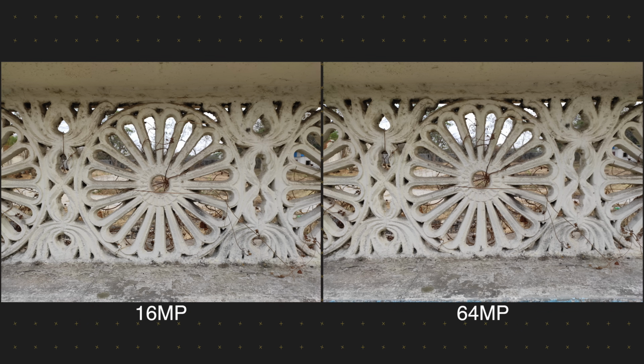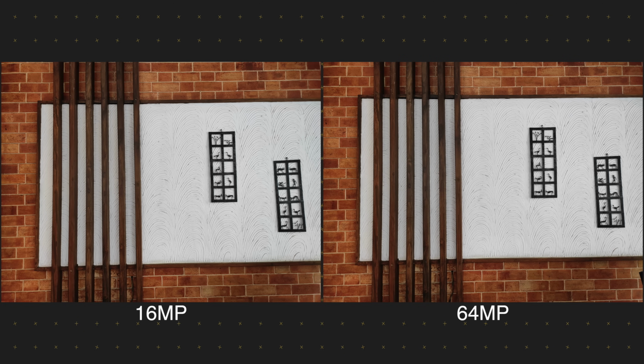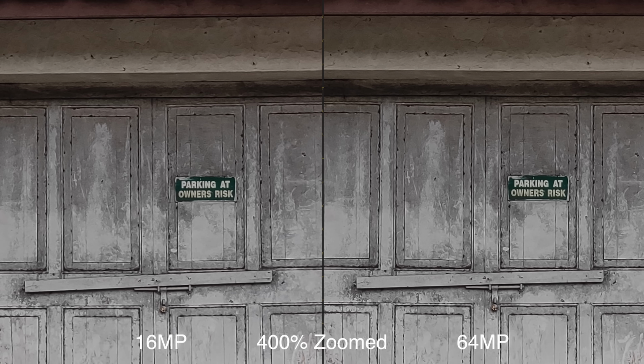You can use this mode when you are trying to capture a landscape or some architecture with a lot of details in them. These 64 megapixel images have more details, but you will have to zoom in 4 to 5 times to even notice a difference between them. These high resolution images don't show a very good dynamic range, and they are also huge in terms of file size. And if you are taking these images in less than ideal light, they also show a lot of noise. So for most of your shots, I think it is best to stick to the default 16 megapixel mode.